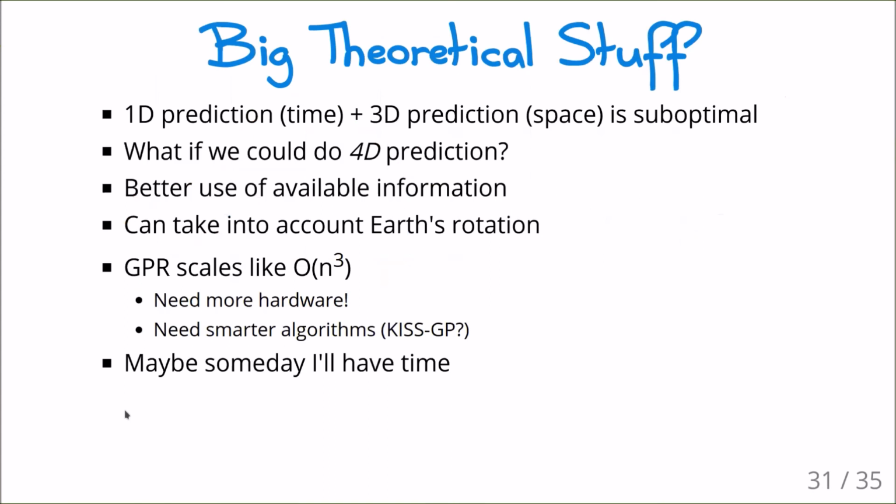Getting into more kind of crazy developments. So I explained that the Gaussian process prediction components first do it for every location in time. Then once you have time alignment, do all of those in space, which is three-dimensional. That's actually not making the best possible use of information.